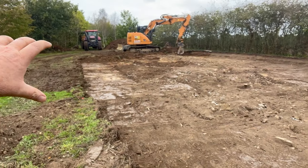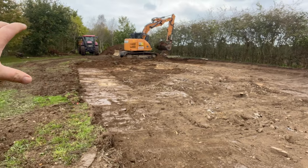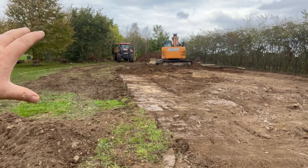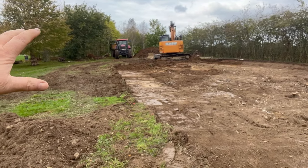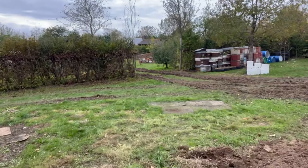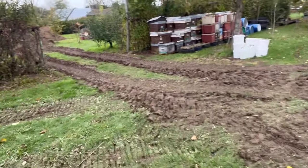What he's doing at the moment, he's just finishing skimming off the surface and the topsoil. I've had to cut a few more trees down that I planted years ago that were just common sycamore, so I've cut them up, made more room. We've actually filled the whole area here with soil. It's a bit of a mud bath because it was raining this morning, but it's drying out now.